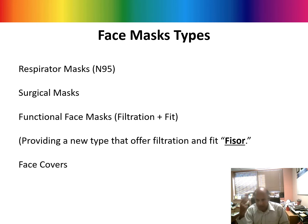The major categorization of face masks was only N95s or KN95, whatever it is. These are FFRs, filtering facepiece respirators. Then came the regular surgical mask. Then the third category came, called face coverings. But face coverings were not perfectly efficient in countering these minute, small particles. So we came up with a new concept called Pfizer.